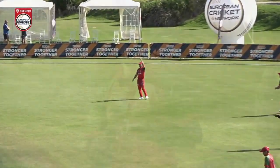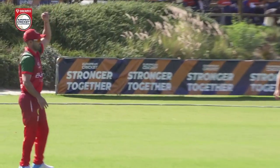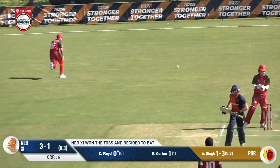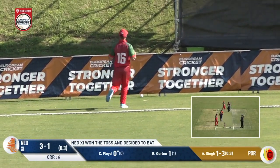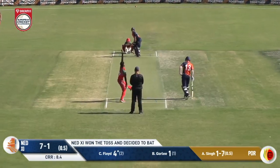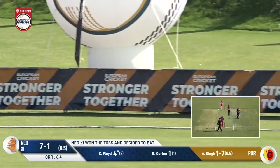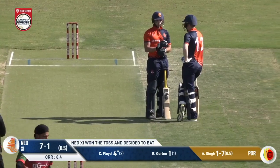The Netherlands 11 are 1-1, and it's a two-ball duck for the man who just weeks ago was making an ECS century. Nicked away through third man. Well, that's a somewhat fortuitous way for Floyd to open his ECS runs. It's a quicker ball and just turned away through fine leg for four. That's a clever shot from Floyd, just going with the angle of the delivery.